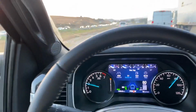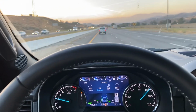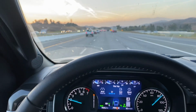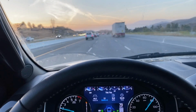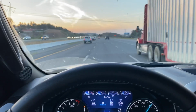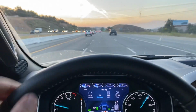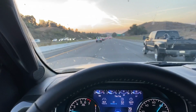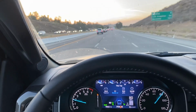So again, the screen is a good job, but the $600 B&O sound system doesn't really do much for us. To us, it feels like a factory radio, like a non-premium sound system. This vehicle we bought, which is an XLT with a lot of options, cost, give or take, roughly $60K out the door. And for a $60,000 vehicle to have a sound system that doesn't even have a subwoofer and really can't move that air, it's just a disappointment.